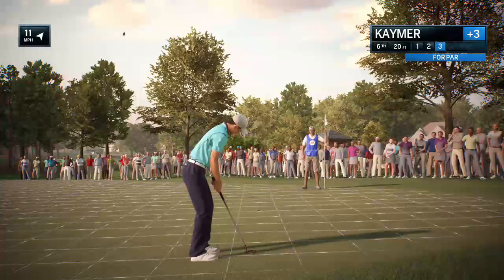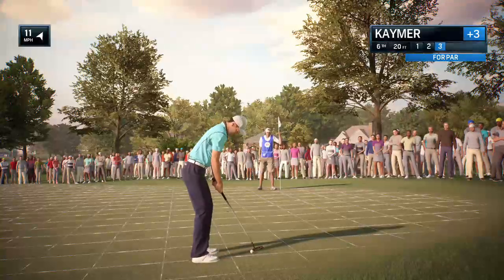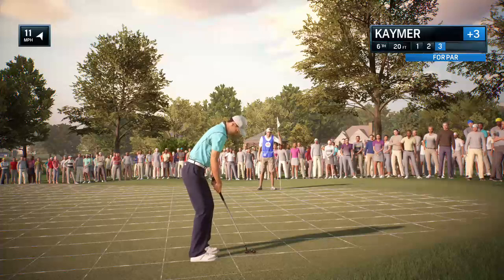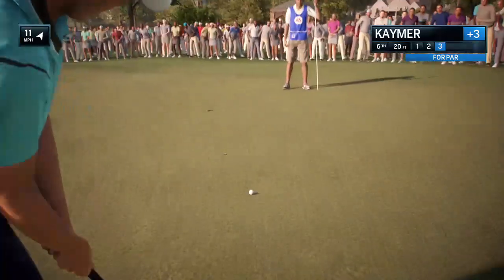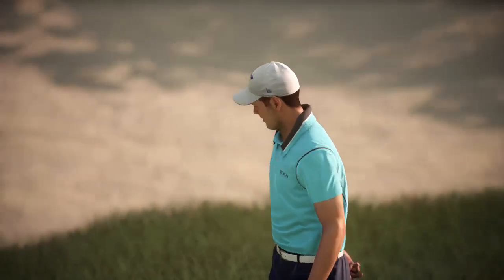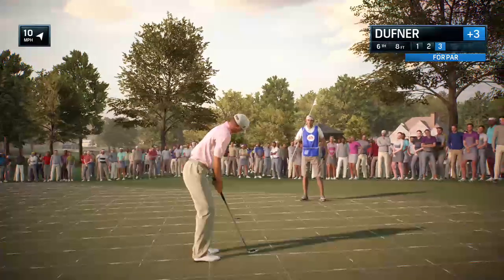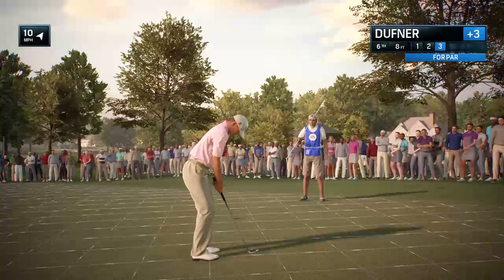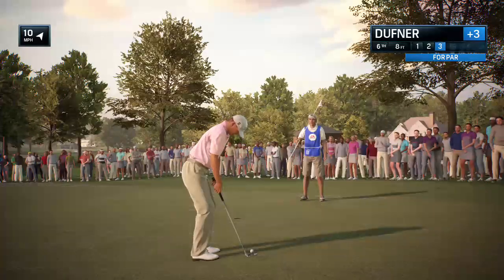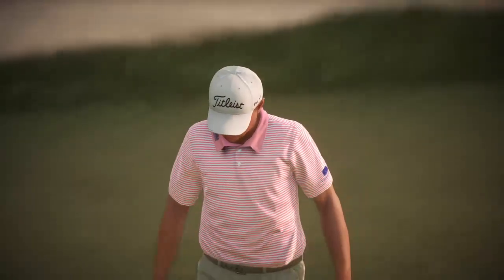Not an easy one, 20 feet away. Yeah, he's going to love that one, Frank. Sensational effort. Oh, just eat that up. And getting ready for the putt. He'll take par and move on.